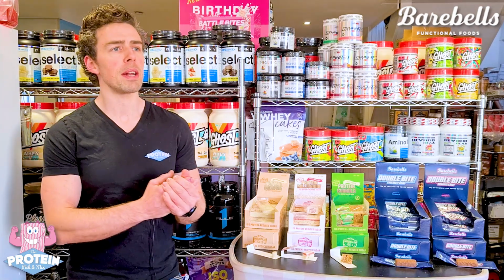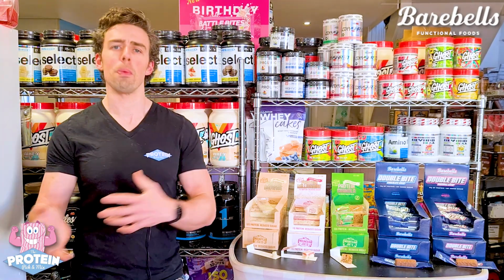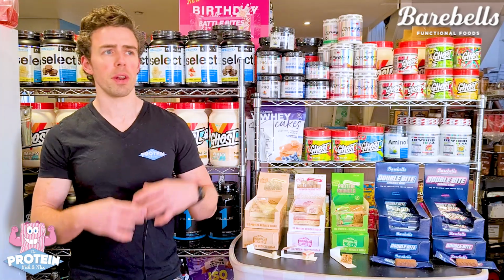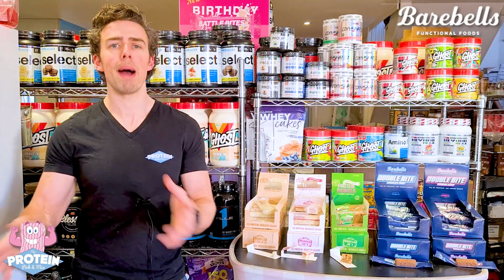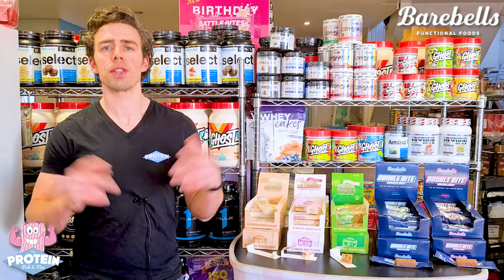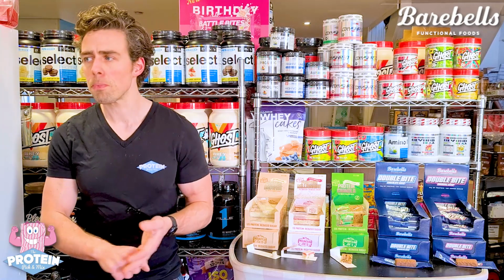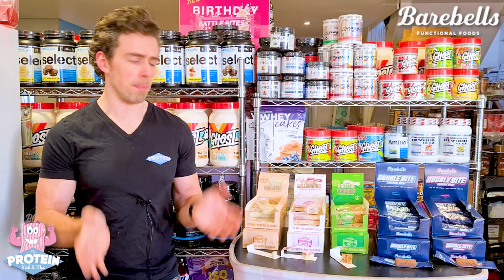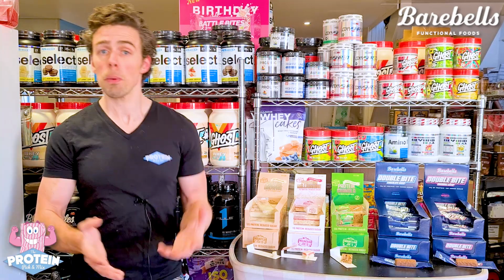And then I guess everyone got on board and the formats have improved. So all the cool stuff about the brands vying for our attention and our gym bag space or whatever it is, our glove compartment type space, everyone's raised their game. So Barebells bars, Fulfil bars, Grenade bars, they're all in roughly the same space now. They've all got roughly the same texture and everything. Anyway, Barebells, still popular here in the mix.